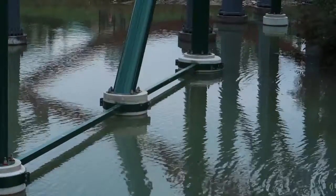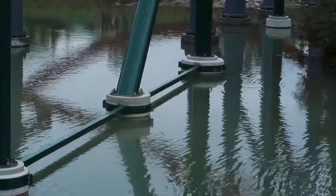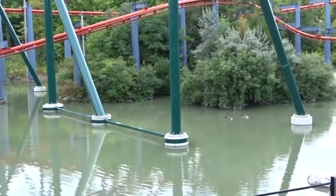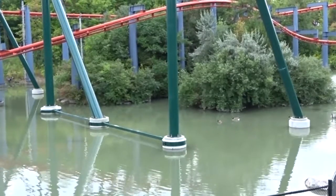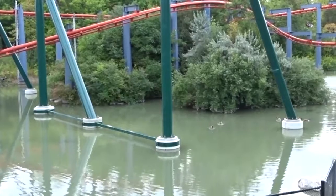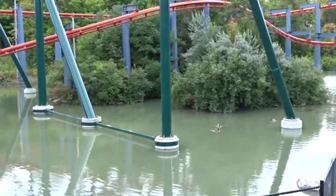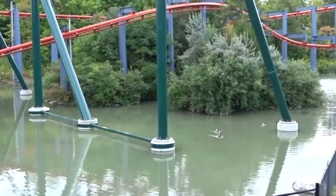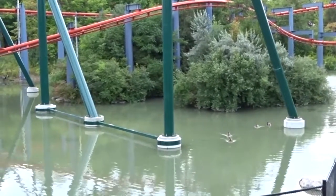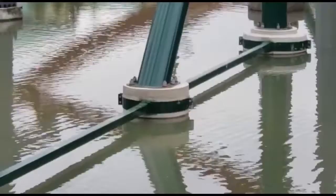Alrighty, so as you can see, Yukon Striker broke. It sank underwater. I'm just kidding. So as you can see, Yukon Striker has some bracing that has been added to three footings for the attraction. Don't worry, nothing's wrong. But as you're going to see in this video, as the train passes over, you're going to see a little bobbing of the footer.